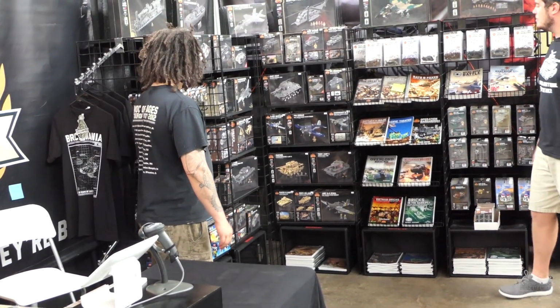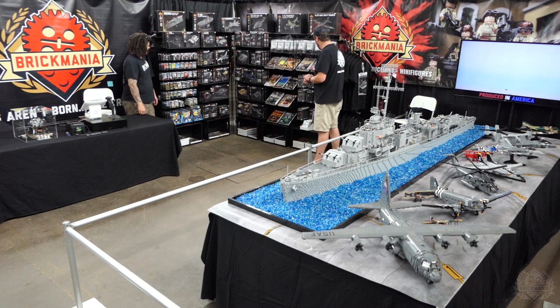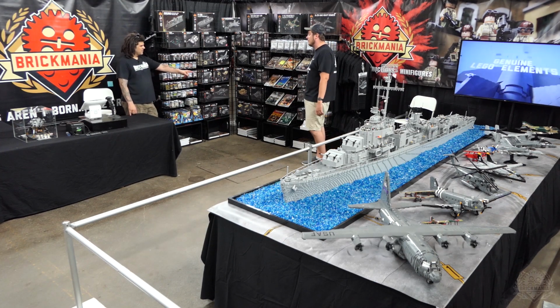PT-109, the signature kit, also going to be available, along with all the books, tracks, links. People who know our brand a little bit better will still have those kind of things available to them. And then if you're just discovering Brickmania, we've got some good starter kits available too. So it's really the full spread.